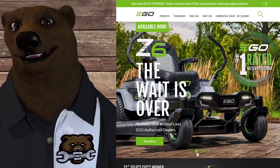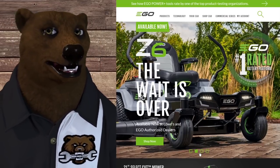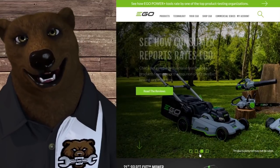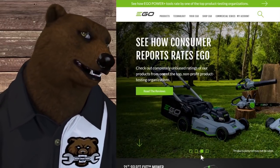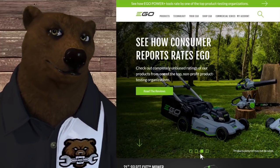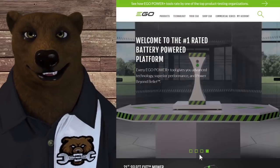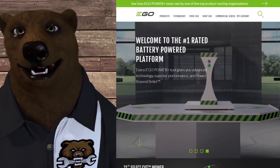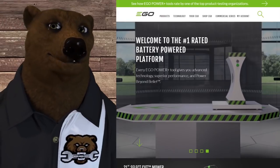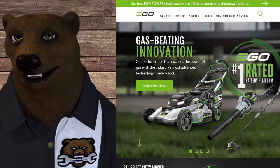It's insane how they've taken over the outdoor market. Pretty much everyone I know who has one has loved it. There's been a few people who are like, I'm going to go back to gas, because they had specific needs, but this was probably the first brand that really said, you don't need gas anymore. You can go electric. And as you know, if you've been following the Bear, I'm a huge fan of electric, especially when it comes to outdoor power equipment.